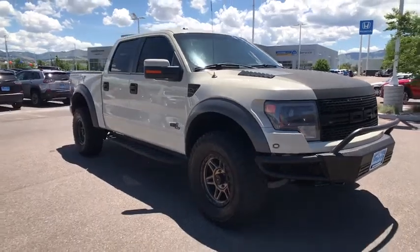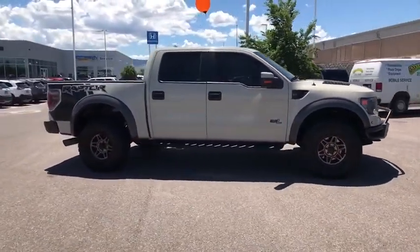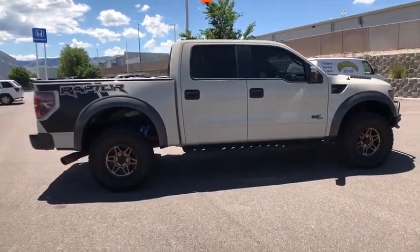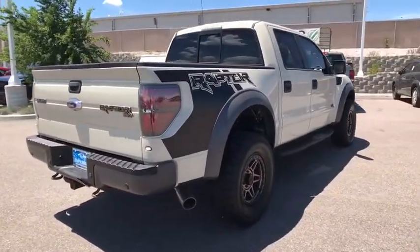Looking for the right vehicle? Check out 2013 Ford F-150. A Ford F-150 knows how to handle any situation. It's built to follow orders. No whining. This vehicle has less than 105,000 miles.